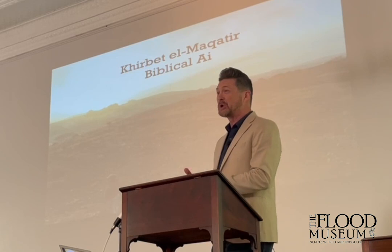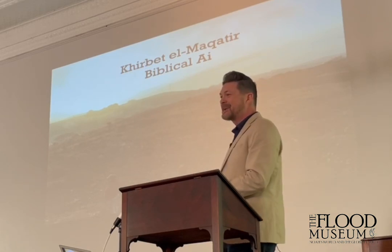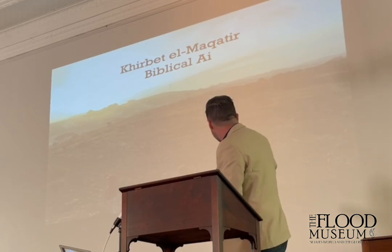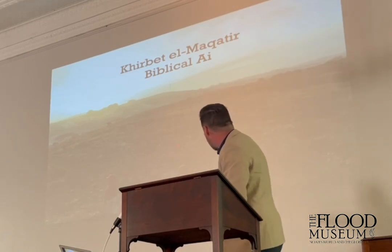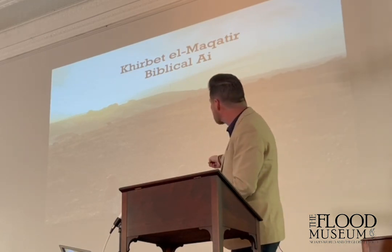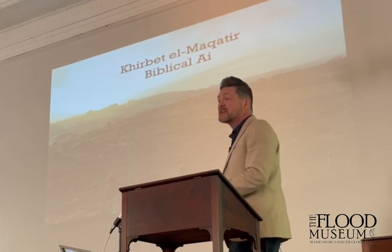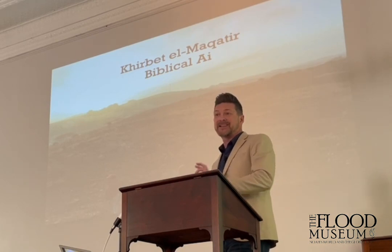We begin at 5:30 a.m. And we get to the site, and you really can't see it. It's kind of hard to see. These are actually the dump piles from previous excavations at Khirbet El Makata. And this is the Arab city of Deir Dawan, just to the south of this. This is in contested Palestinian territory.